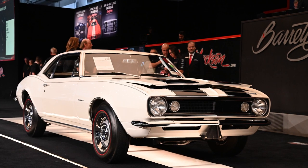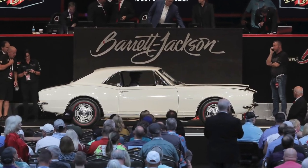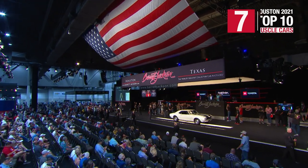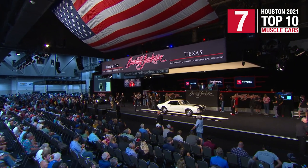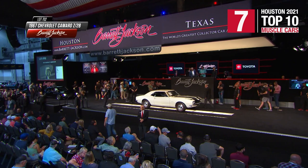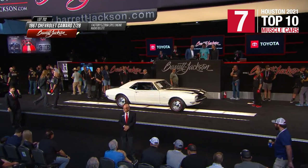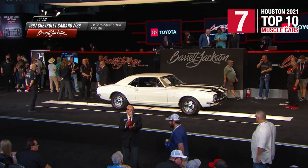Time for number 7 in our muscle car top sales from Houston, Texas. And that last one, that 1967 Mustang, was all custom. Well, this one is all original, a 1967 Camaro Z28. Right behind it, we got a 1967 Camaro Z28. And here is a well-known Camaro expert, Jerry McNish, who vets these cars for Barrett-Jackson. He's going to tell you this one is really special.